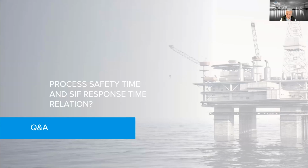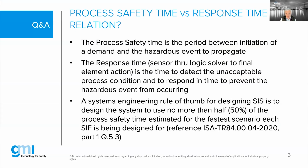I briefly highlighted that, but I found this quite an interesting story, because during my years of teaching, which is now 17 years, so I start to feel old, which I probably am, I had this question so often. They always ask me, where does this come from, Tino? Why do you say 50% and not 60, not 70, not 30, whatever? I said, well, that was a good question 10, 12 years ago that I started to think about myself: why did we always use the process safety time versus response time, where my response time needs to be 50%? So we take the process safety time divided by 2.